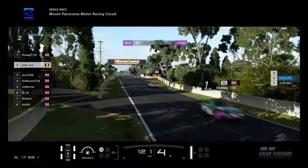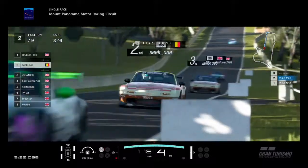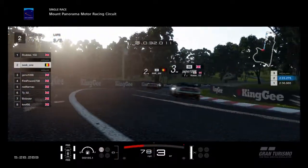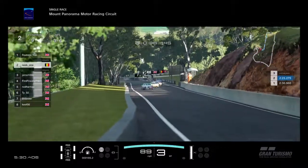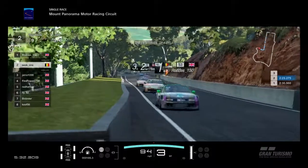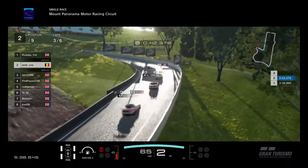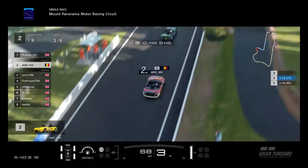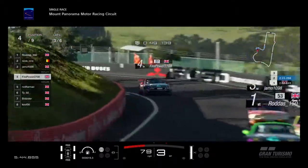I should also mention Jamo, Neil, Seat 1, Rodders, and Firepower are all on double points for this race. They've all elected for this race for double points. So this is another double points race for them. We'll have to see how that goes as Seat 1 climbs the mountain trying to catch Rodders here, and Jamo hung on the back.